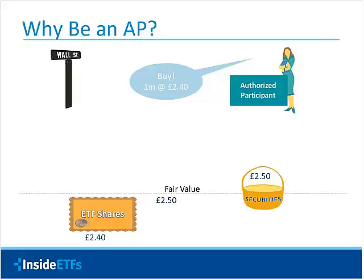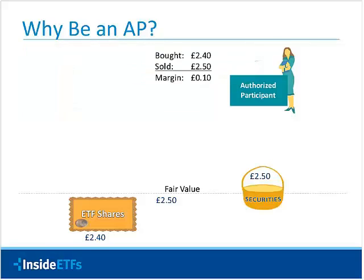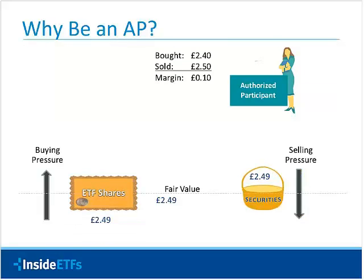They'll jump in, buy a million shares of those ETFs, trade them into the ETF issuer, and they'll get the underlying holdings at fair value, which they can sell on the open market to realize that arbitrage profit. Again, that will push up the value of the ETF shares, push down the value of the underlying securities, and bring everything back into its equilibrium.